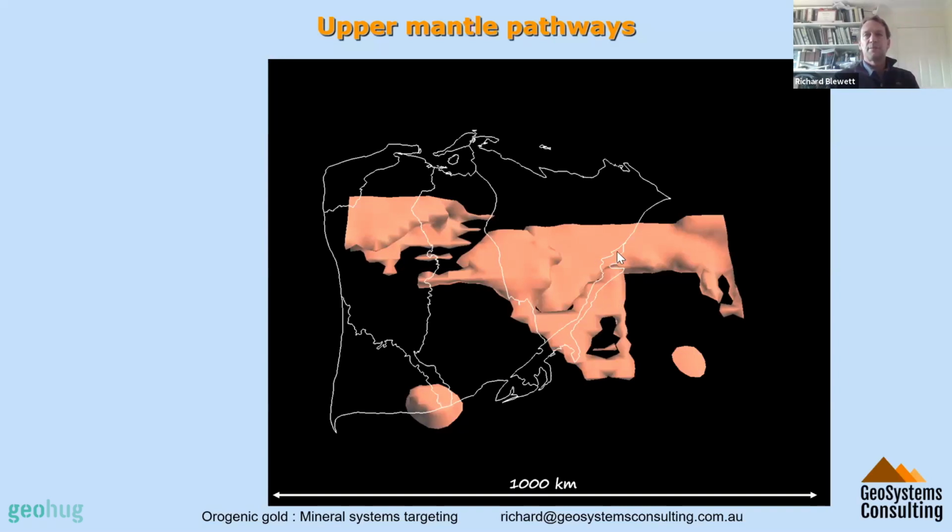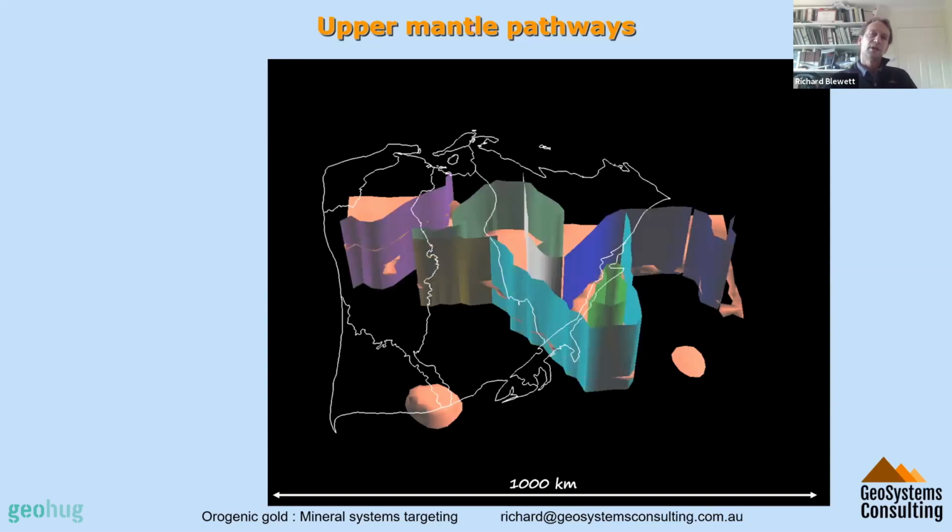This is sitting down at about 120 to 150 kilometers, the top of this thing, and again, some interesting shapes. Let's just project the edges of this up. Then we'll look at where those alkalic rocks are, the amphibolites and things like that, and they tend to sit. So they're telling us something about those pathways deep into the mantle that I was talking about earlier. And then we look at where the gold is. So we see the Kalgoorlie area sits there.